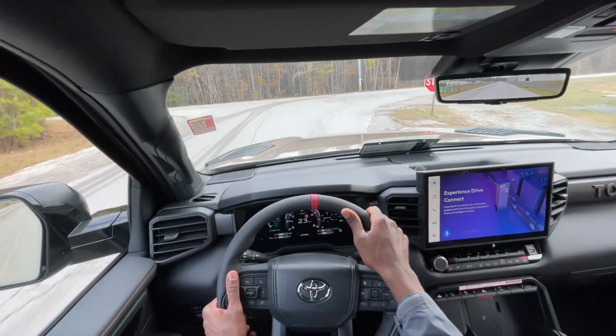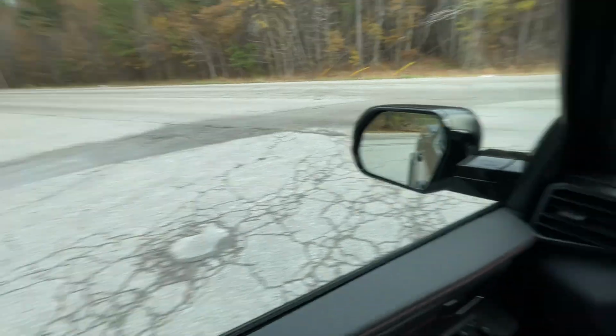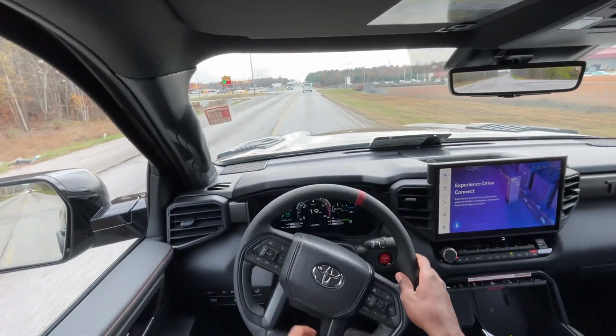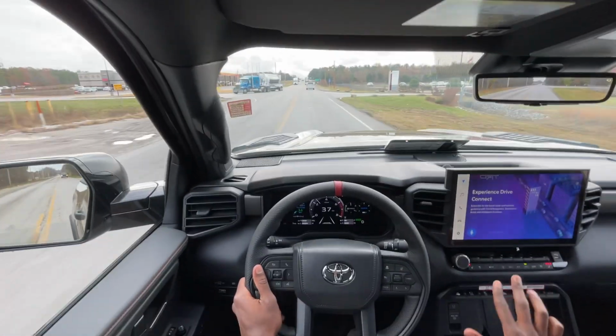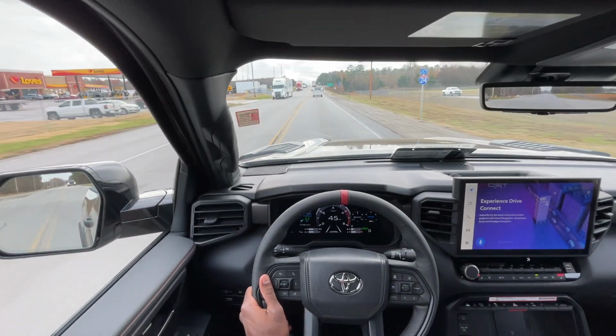But I like the Pro because I like the Softex interior, just the design on the material itself. Like having the panoramic roof here, love the screen. And this one just feels much more aggressive to me, which I like if I'm looking at a pickup truck.